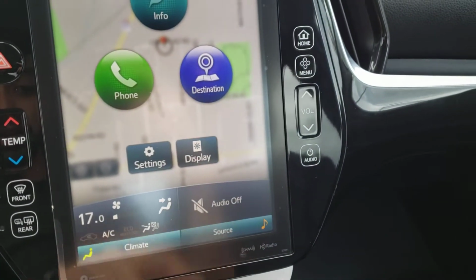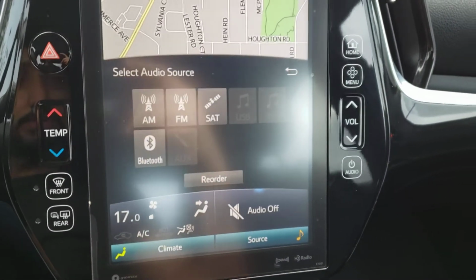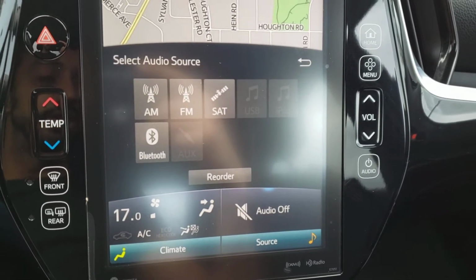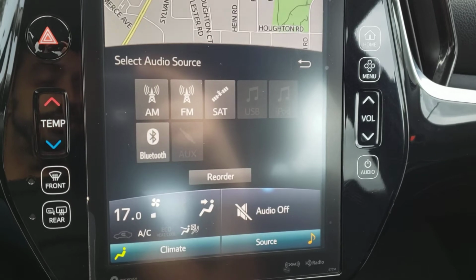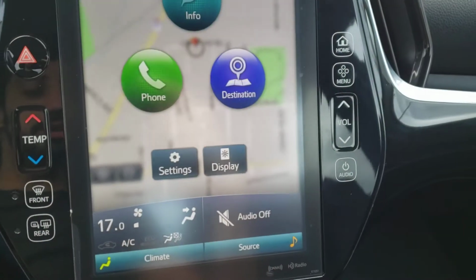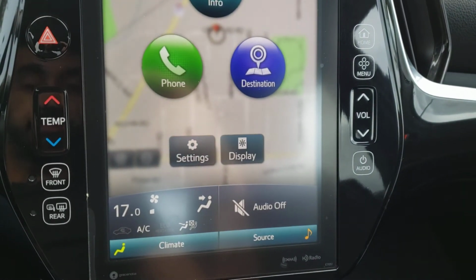You've also got the audio screen here, so you can pull that up and select your source. In terms of your audio options here, you do have your standard AM, FM radio. You've also got satellite radio, as well as USB and auxiliary inputs. And of course, you've also got Bluetooth, so you can be sure that you can listen to your own audio regardless of the type of device that you have.